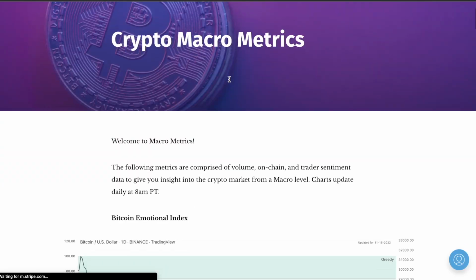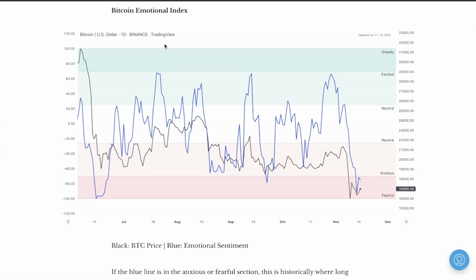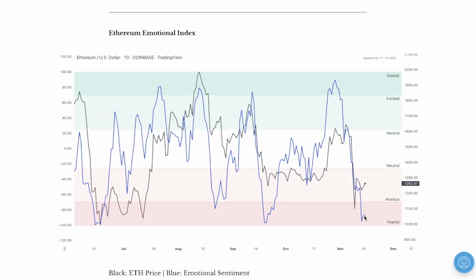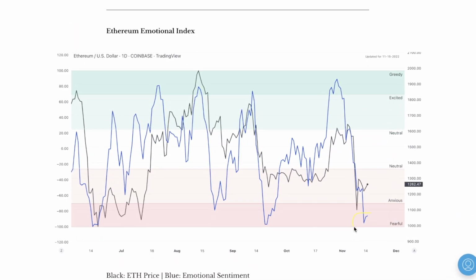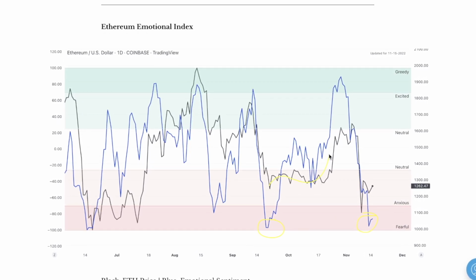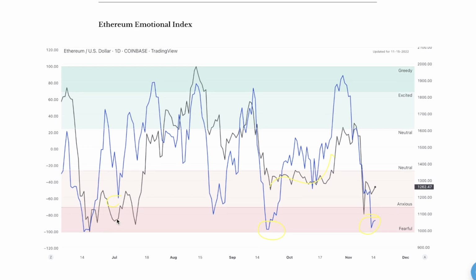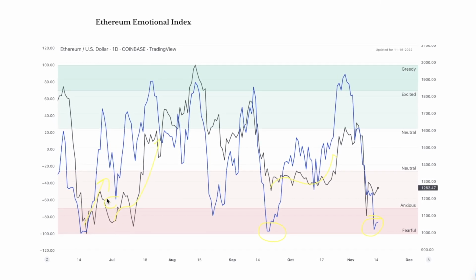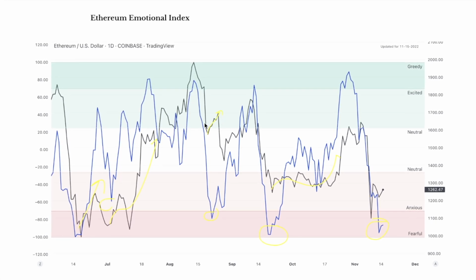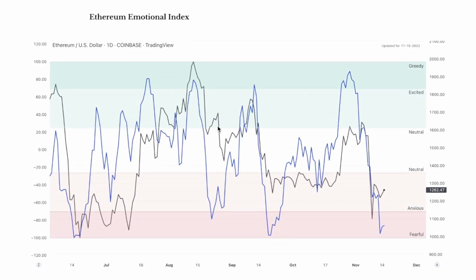Take a look at these macro metrics. The emotional index for Bitcoin is down into the fearful section. We've also got Ethereum down into the fearful section. When this has pushed to the fearful section, what have you guys seen in the past? It's actually been pretty correlated to some nice bottoms in the market before we see some moves back up. We can even see when we got here, we got a little bit of a relief rally. Remember, this is the daily time frame. These are decent moves back up in the market.